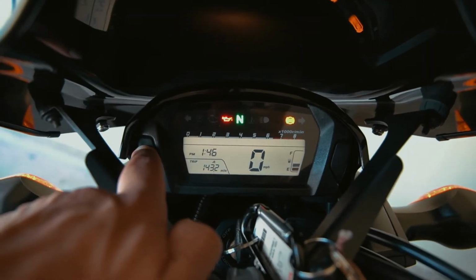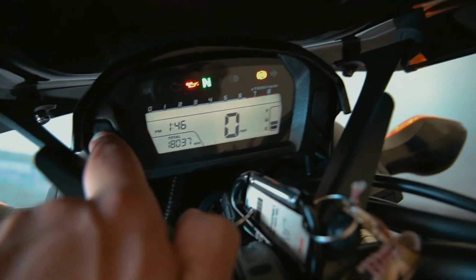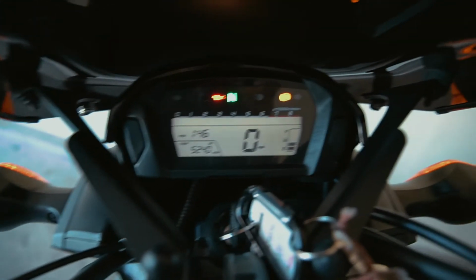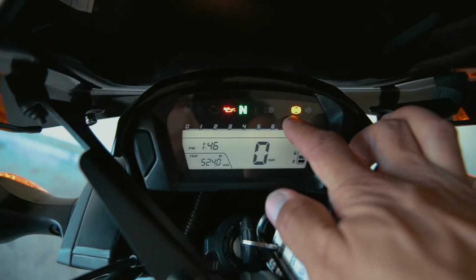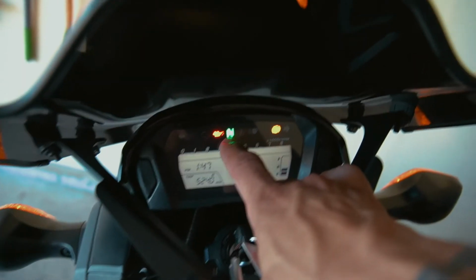You have your 2 different trip mileages, A and B. Then you have your total miles. I have a little over 18,000 miles on this. So yes, I do ride a lot. You have your time, your speed, which you can change to kilometers if you'd like. Your fuel gauge, your ABS light, which goes off once you start riding. Your high beam signal right there. This is for when the bike is in neutral.